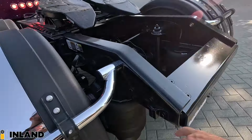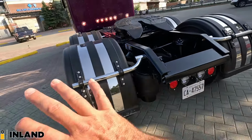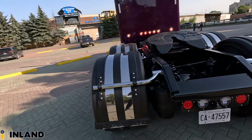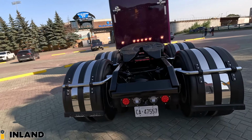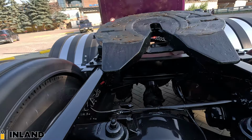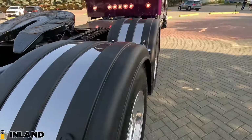So we actually took out the factory mud flap hangers on the back. And I should have done that before we sent it to the cleanup shop. Otherwise that dirt wouldn't have been there. But oops, it is what it is. 373 gears, Super 40 rears with an oil pump on it. Like I said, disc brakes on the back here.